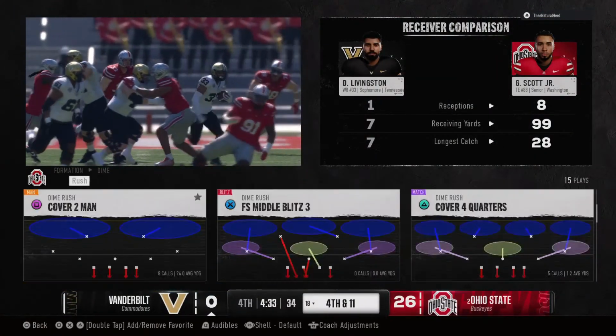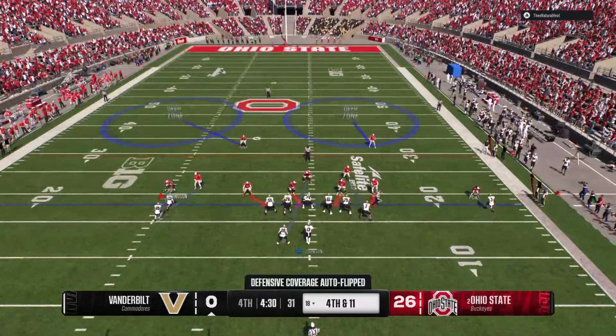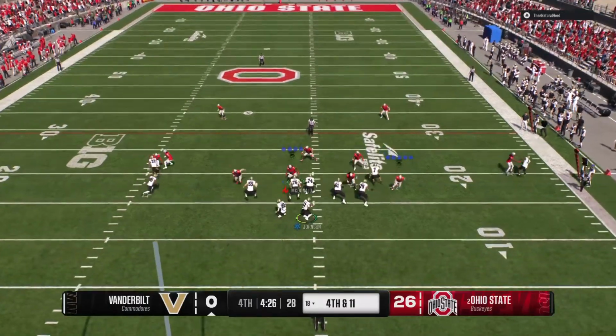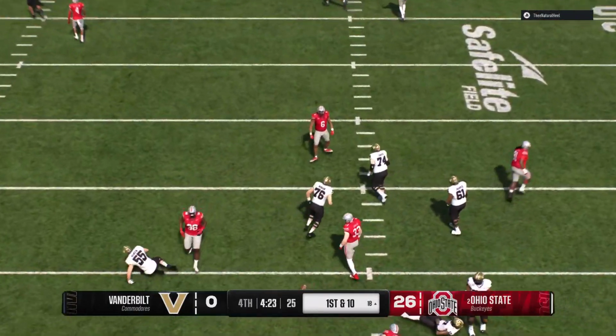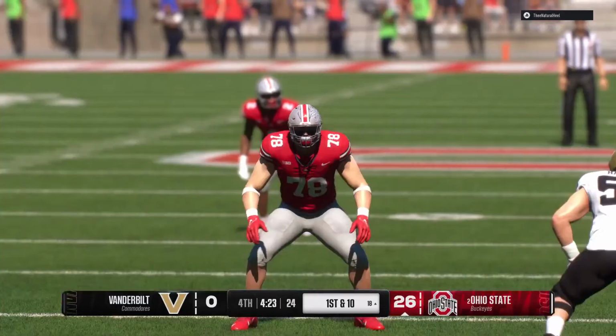And defensively, this is exactly what you want, right? You got the big lead, so you can play big zone coverages. Just keep the ball in front of you. Keep your eye on the quarterback. Rally to the football. Gang tackle. And you're going to win this game. And it's incomplete way downfield, and the defense rises to the occasion.